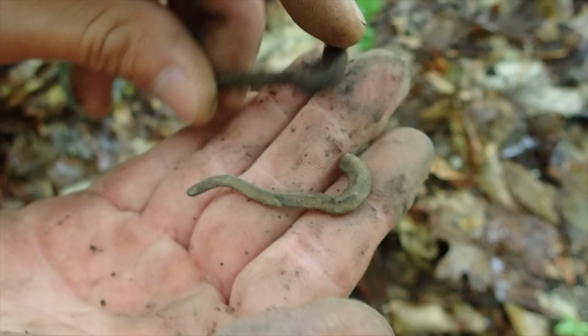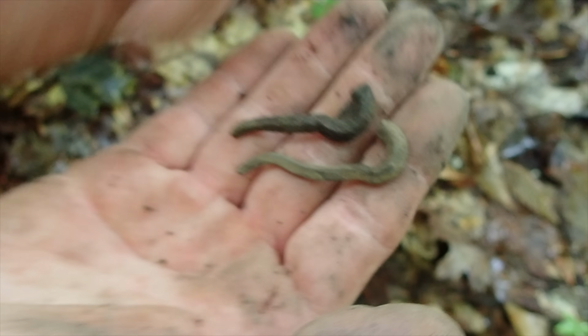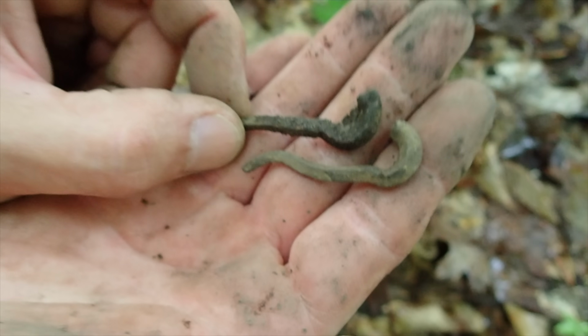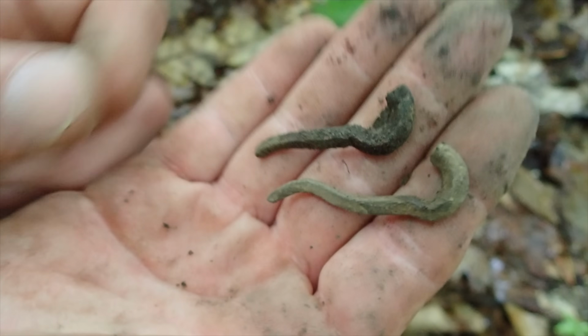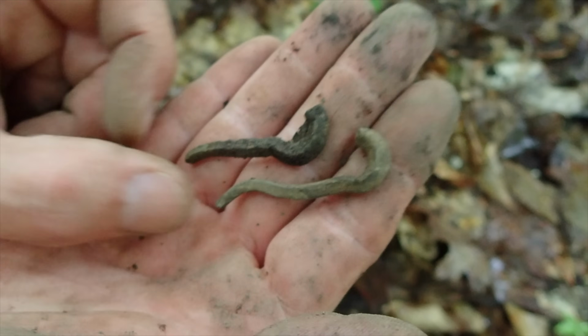That's so cool. You know, it just makes your mind race about the original owner. He was up here in the mountains playing his jaw harp to pass the time. The poor guy kept breaking them. Hopefully we could find a whole one. That's so cool. I guess he was a musician, or somebody in the house was a musician.